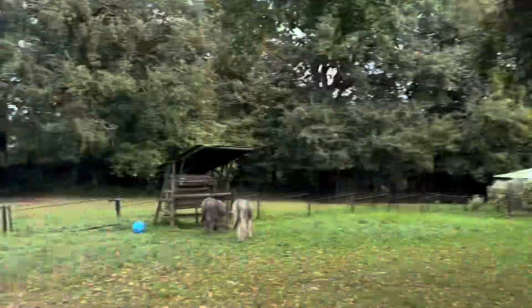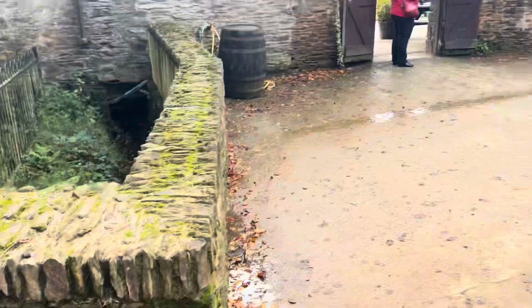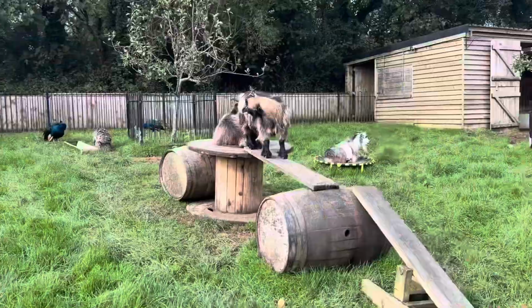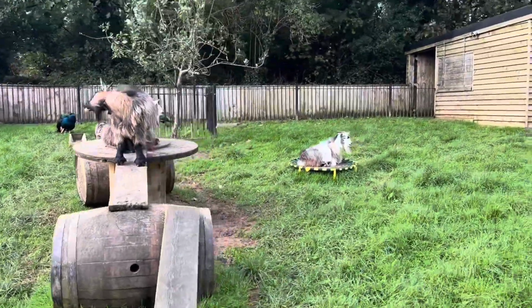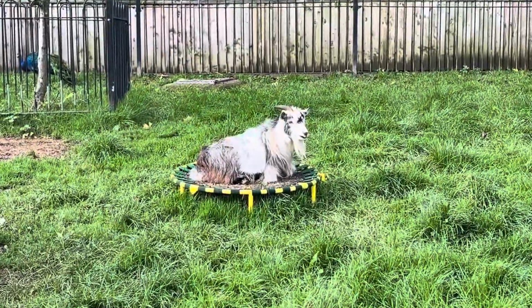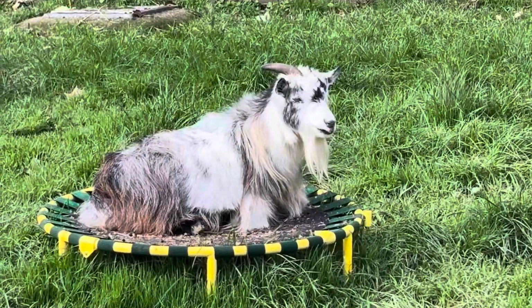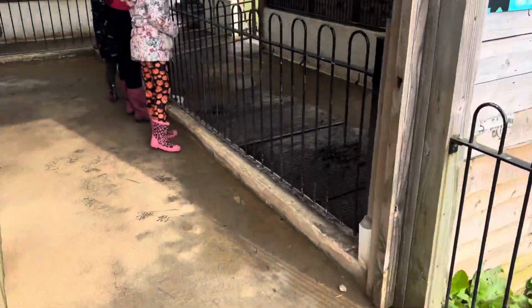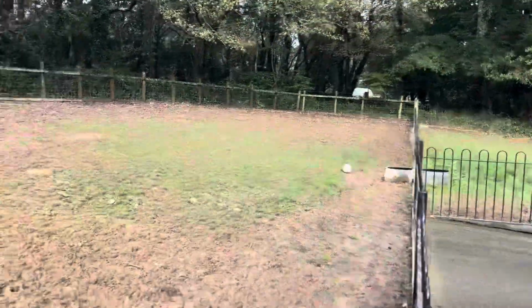Oh, maybe in the stable. Possibly. Let's go find Duchess, and if not, then she's obviously doing things off camera. Hello, goats. Oh, I like that one, he's in a yellow striped thing, looks like a little trampoline. Hello. Let's see if Duchess is in here. No Duchess. The horse is supposed to be here. Oh, she's obviously out in the fields somewhere, because she'll have a bigger pasture than this, so she'll be led out somewhere.